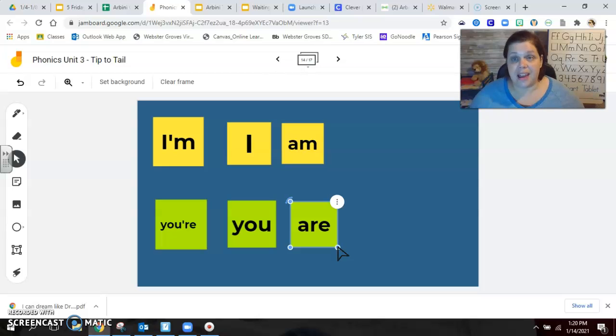You guys have been excellent contraction detectives. Can you believe we're actually coming to the end of this phonics unit? And we're going to start a brand new one. I can hardly believe it. I am so proud of the work you've done on word endings and contractions and power words. So impressed with your work.